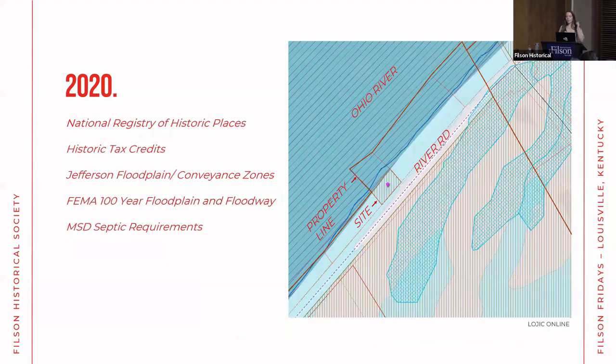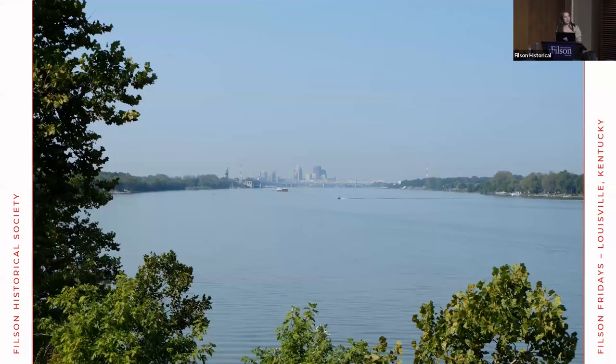By 2020, when we became acquainted with the home, there were several modern-day ordinances and requirements at play. The fact that, as Adriane mentioned, the home was on the National Register of Historic Places, the owner's pursuit of historic tax credits. The site was situated in the Jefferson floodplain and conveyance zones, as well as the 100-year floodplain, as well as specific MSD and septic requirements that we had to work with. Here, we just like to include this photo that was taken from 6 Mile Island, whose edge is right parallel with the home site.